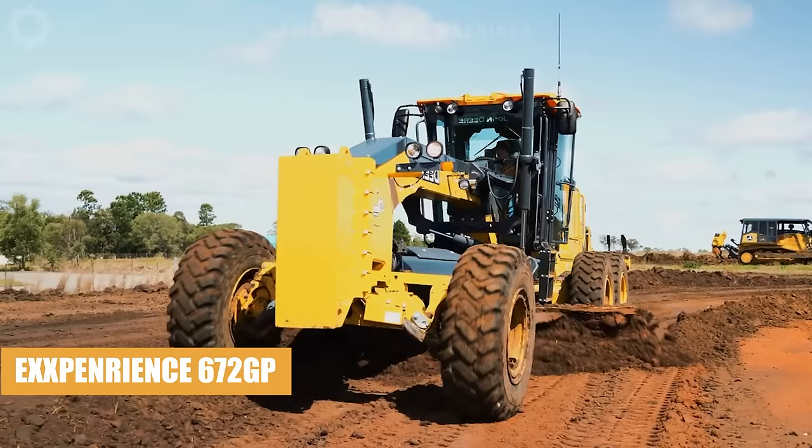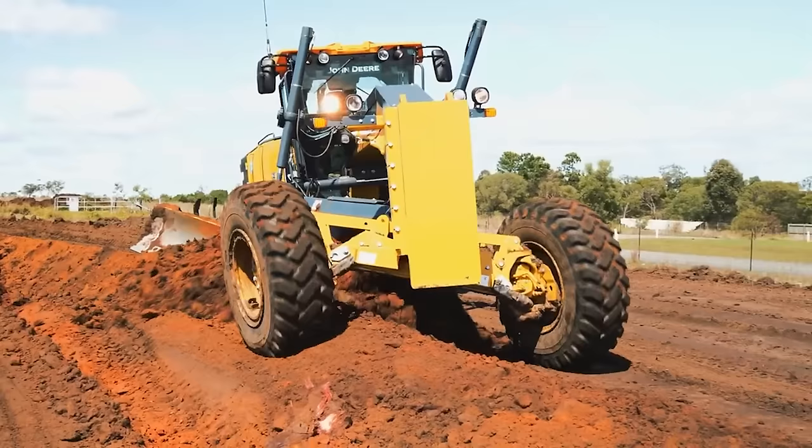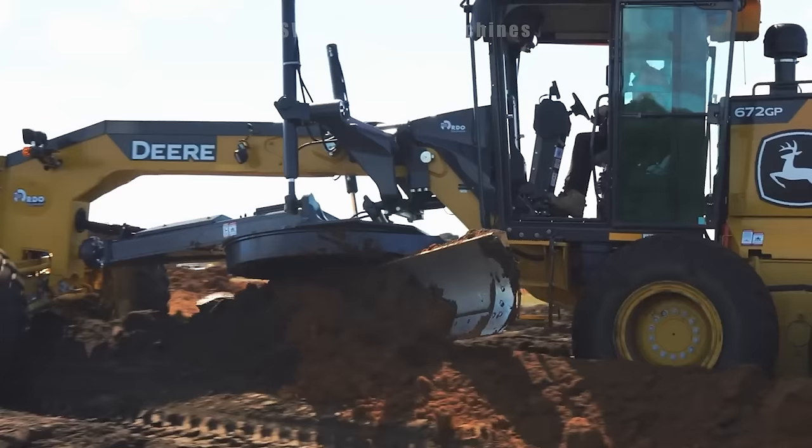John Deere 672GP is a powerful motor grader designed for heavy-duty road construction and maintenance. It's part of the 600 series of John Deere motor graders, known for outstanding performance and the reliability characteristic of graders designed with diverse features, making it suitable for road construction and maintenance.